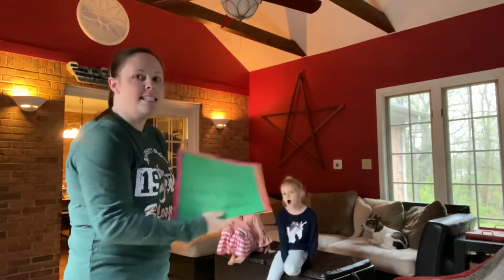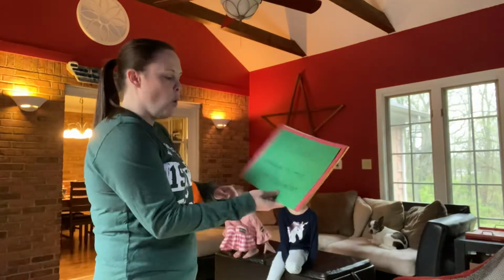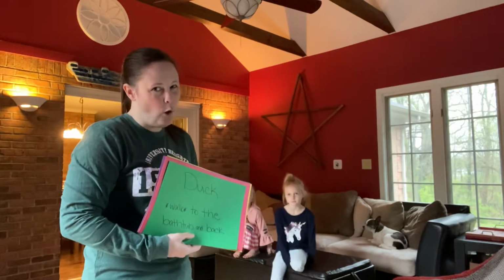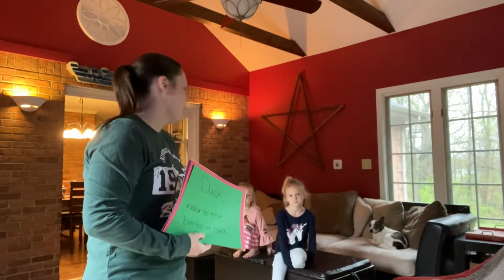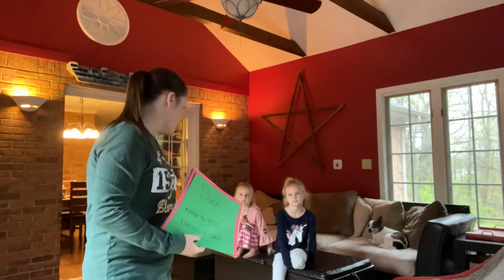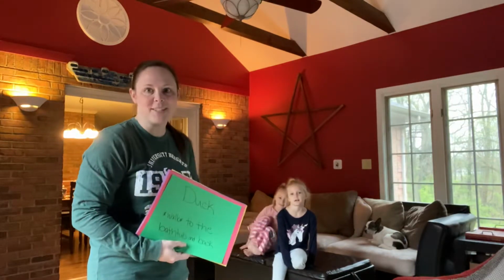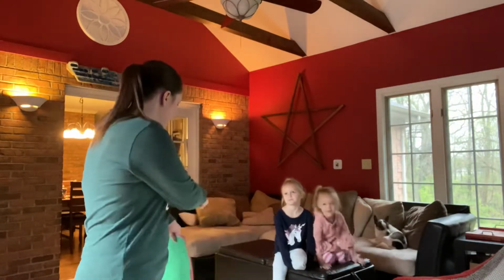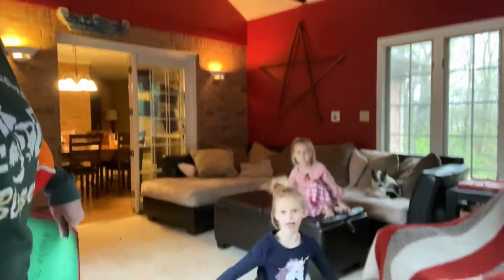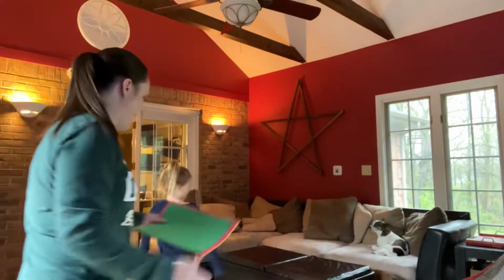If it says duck, or if it lands on green, we're going to do duck. And it says walk to the bathtub and back. Now, do you think I want you to just walk? Or do you think I want you to walk like a duck all the way to the bathtub? Why might we go to the bathtub? Because they like water. That's right. So when you do a duck walk, Sutton, can you show us a duck walk where you get your booty way down? Do you guys see her booty down? Yeah. Okay, so that's how we'll walk to the bathtub and back.